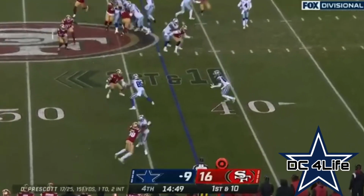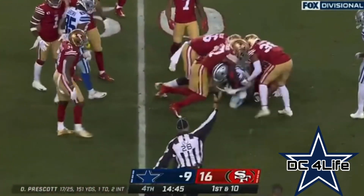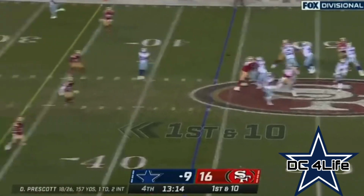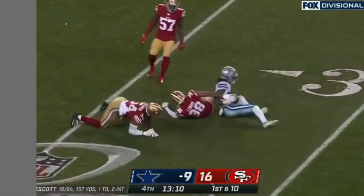First down. Quick throw to Lamb. Gets a couple of blocks. Spins his way and gets smoked by Fred Warner. Malik Davis in the game for the first time, a running back. Fake to him. Prescott's got time. Coming near side. Lamb's wide open. And he's got a catch and a first down.